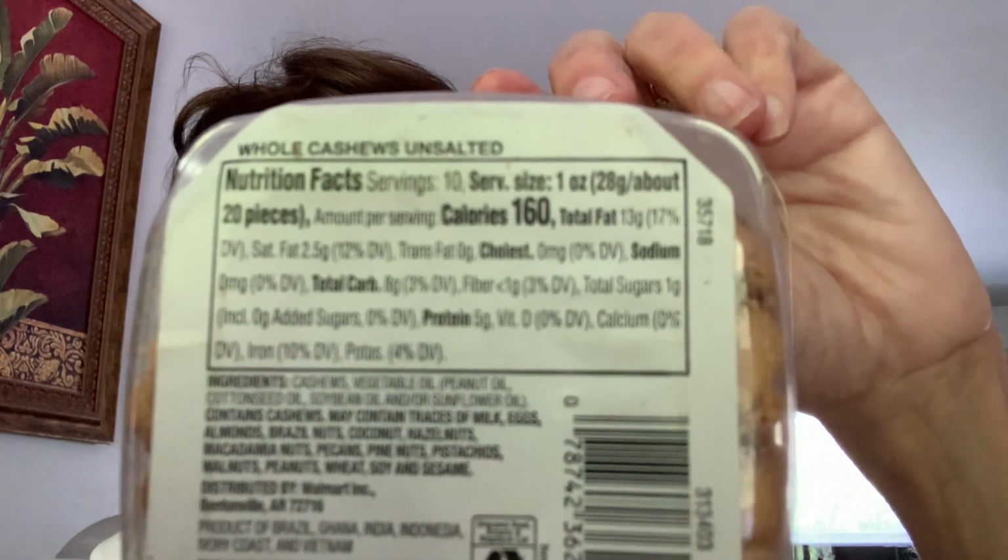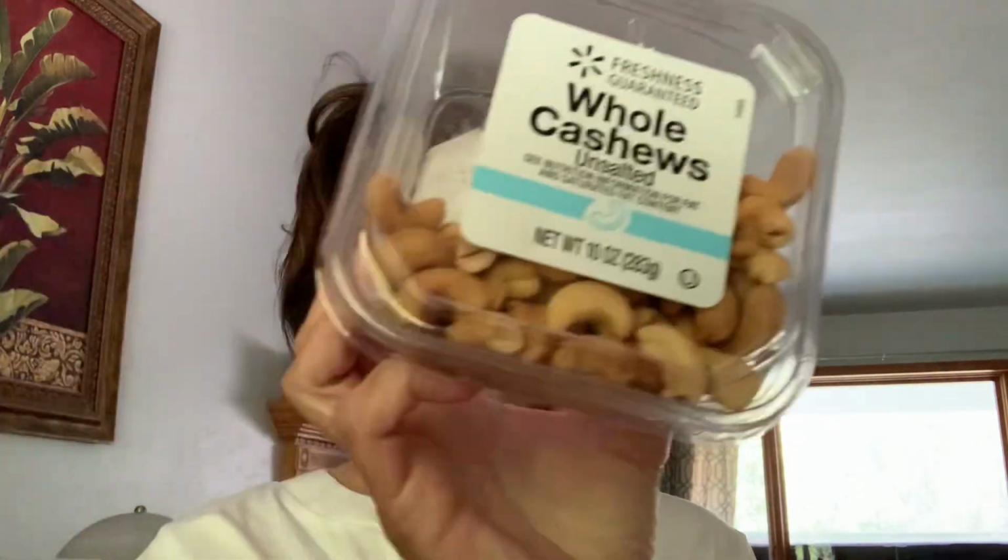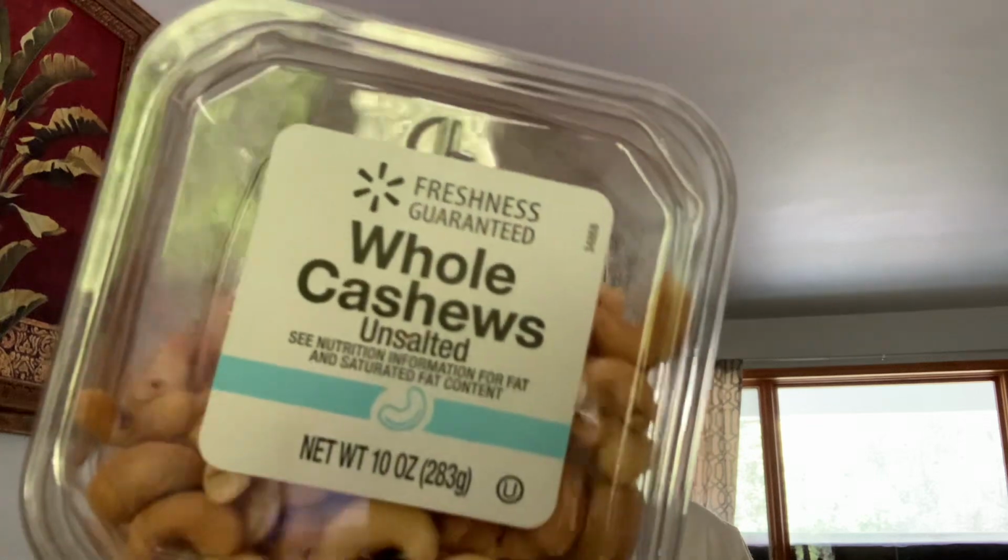As you can see on here, the stats, and if you look real closely, you'll see that there's no sodium in these. These are just whole unsalted cashews. And they're really good. You actually get to taste the food because the salt isn't in the way. You can taste the sweetness in the cashews, which is delicious, honestly. The stats are 5 grams of protein and 10% of your iron, which is great, and the serving size is about 20 pieces. They're quite good.